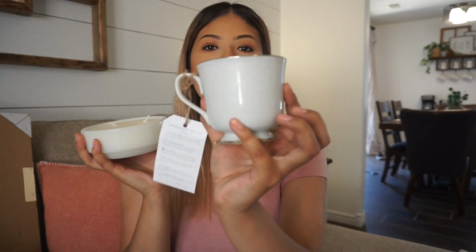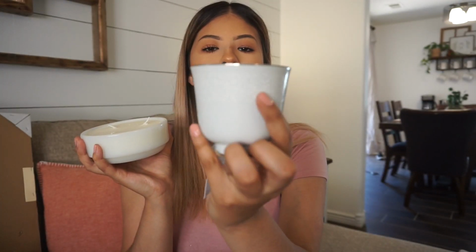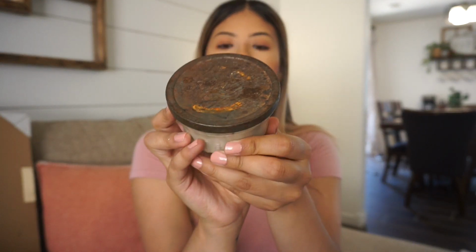But with these, after I burn these candles, I can definitely just reuse the little vessel that they come in. Look at this mug, how adorable it is. And then this milk glass bowl. I have this rustic antique jelly jar. And they smell incredible. I will go ahead and link her Instagram down below as well as her shop, you guys. I definitely recommend to go give her a visit.